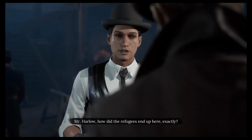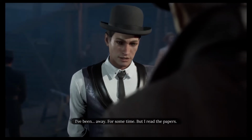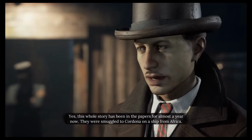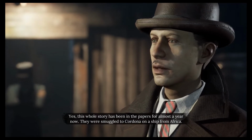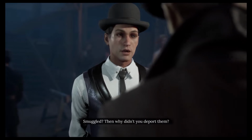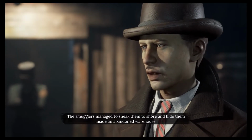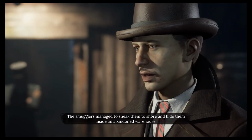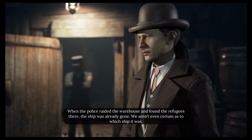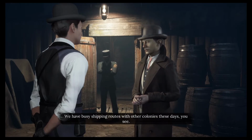Mr. Harlow, how did the refugees end up here exactly? Oh. So you're not from around here yourself? I've been away for some time, but I read the papers. Yes, this whole story has been in the papers for almost a year now. They were smuggled to Cordona on a ship from Africa. Smuggled? Then why didn't you deport them? The smugglers managed to sneak them to shore and hide them inside an abandoned warehouse. When the police raided the warehouse and found the refugees there, the ship was already gone. We aren't even certain as to which ship it was. We have busy shipping routes with other colonies these days, you see.